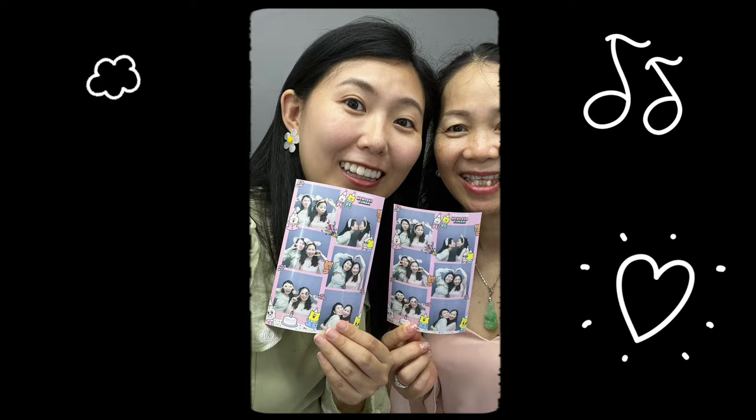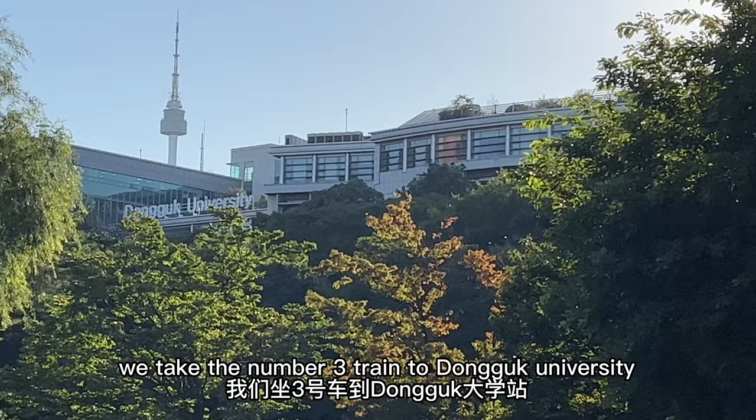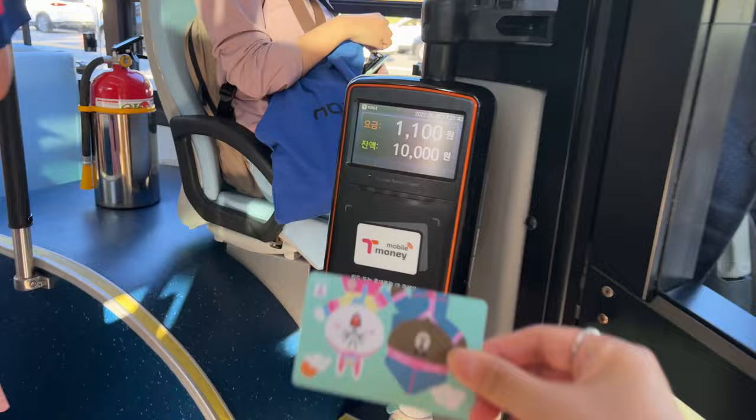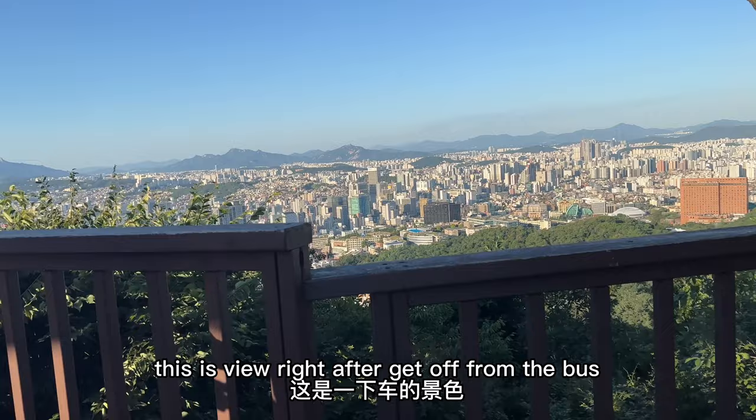We leave Ikseondong around 5 p.m. because we want to go to Namsan Tower for sunset. We take the number 3 train to Dongguk University, exit number 6. I'm waiting for the bus to the tower here. This is the bus. This is the view right after we get off the bus.